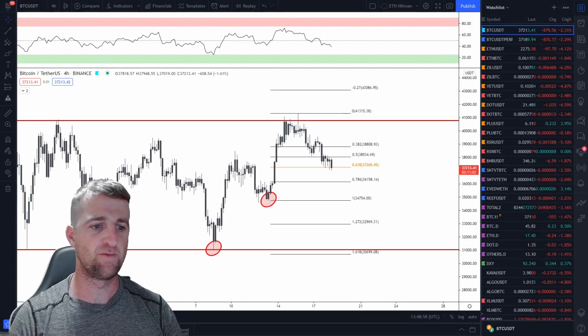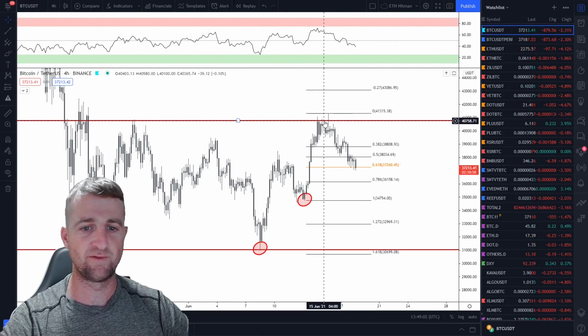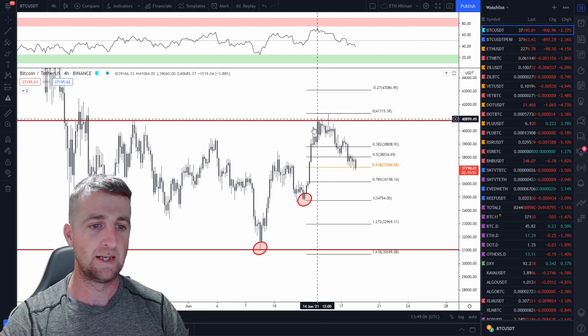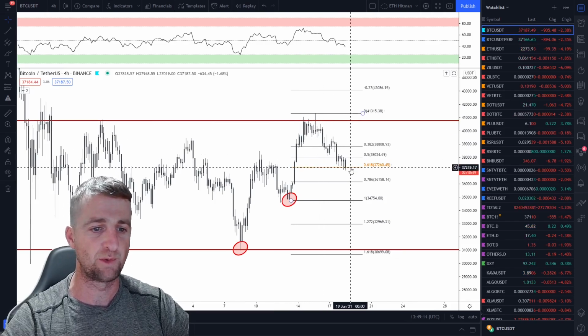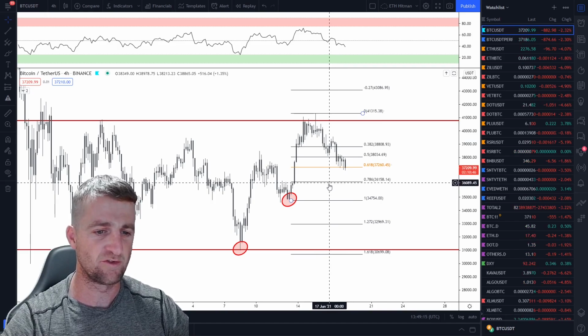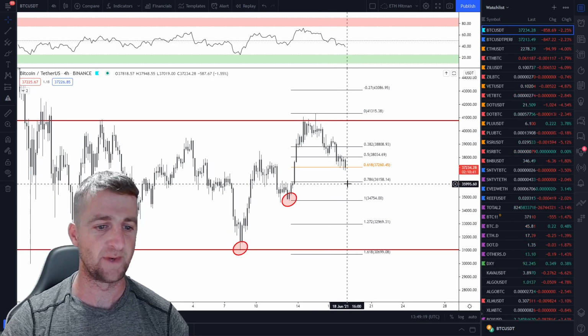So starting off with Bitcoin, as you can see, we again have that top higher range there at around 40,800 and we have rejected. We actually had a wick right up to 41k, but then it did ultimately come down. Around this region, I've been looking for a long at that 618 level, and I've currently got a long opened. I've got a tight stop loss just below 36k. So if it does drop down there, I'm protected.